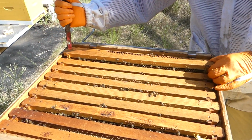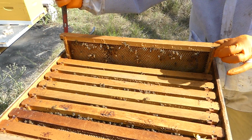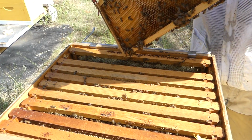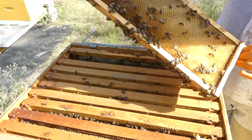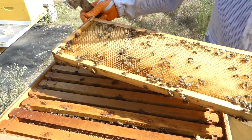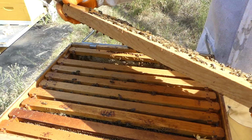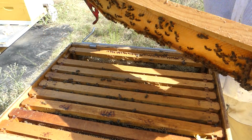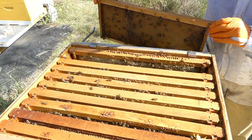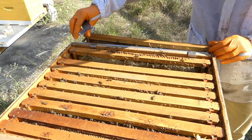This box was nearly full of honey last week. They had an extra empty box up here as well, and I took it off. So they are working on that. I can see some new honey, but this side's mostly empty. So we'll get a good feel for how much empty space they have up here.